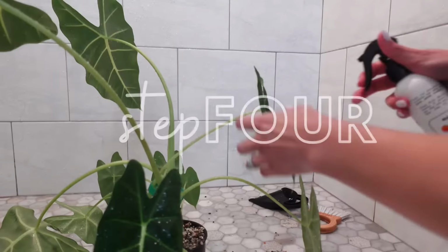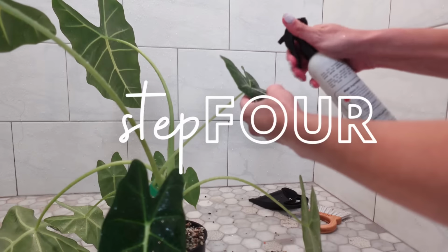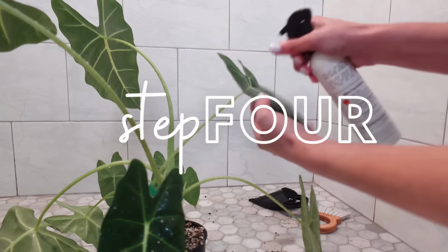Finally, I spray the entire plant with Perfect Plantista one more time, and I don't wipe anything off. So this is day one.